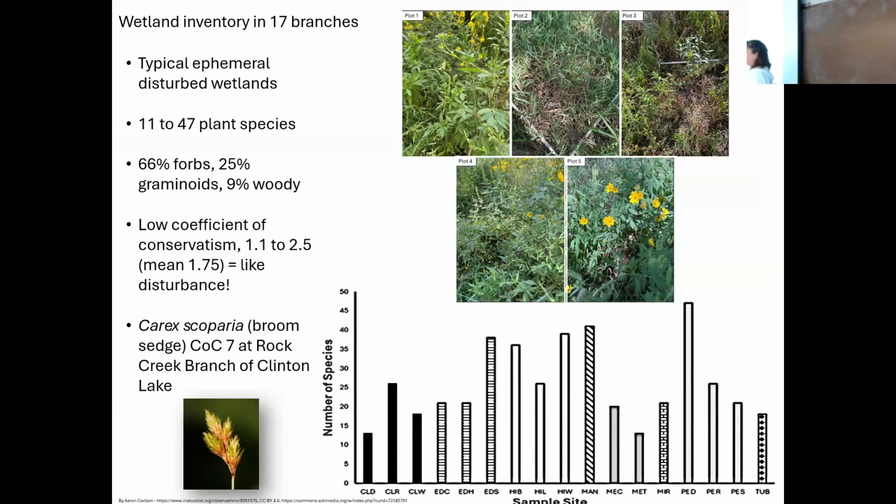Prairie Lake, the Delaware River branch, had the most species of plants in its wetlands, 47 plant species. So this shows number of plant species, 0 to 50. Each lake is coded a different shade. Here we have Clinton Lake, whose 3 branches are in black. Clinton Lake, Deer Creek had only about 13 plant species. This is Clinton Lake, the Rock Creek branch had about 25, and so on.